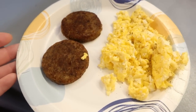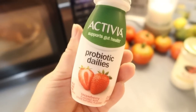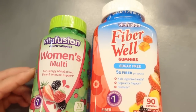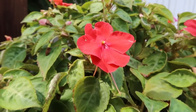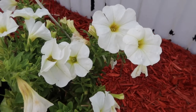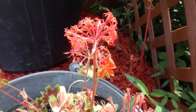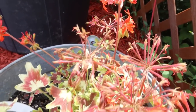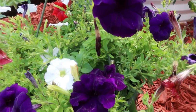So for breakfast we had sausage, egg, biscuits. I had this Activia probiotic dailies. This is a strawberry one. And then I take the Fiber Well gummies and a woman's multivitamin. And then I also wanted to just go outside and show y'all all of the things growing around our yard and in our garden. So hopefully you enjoy the garden tour, and then we'll get into baking the brownies.